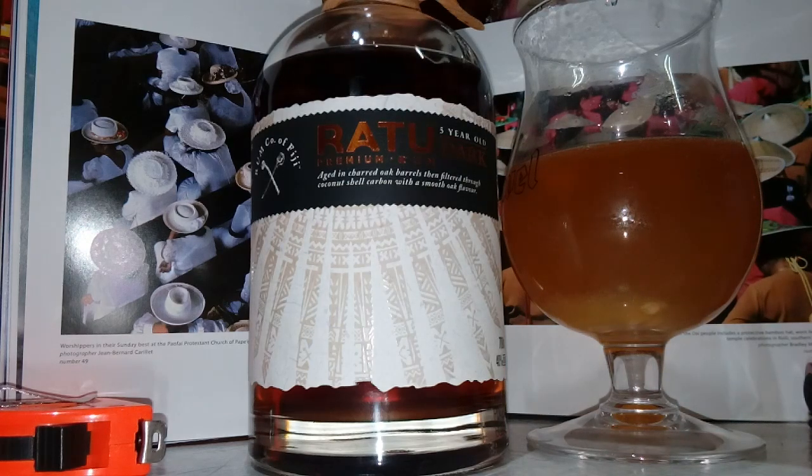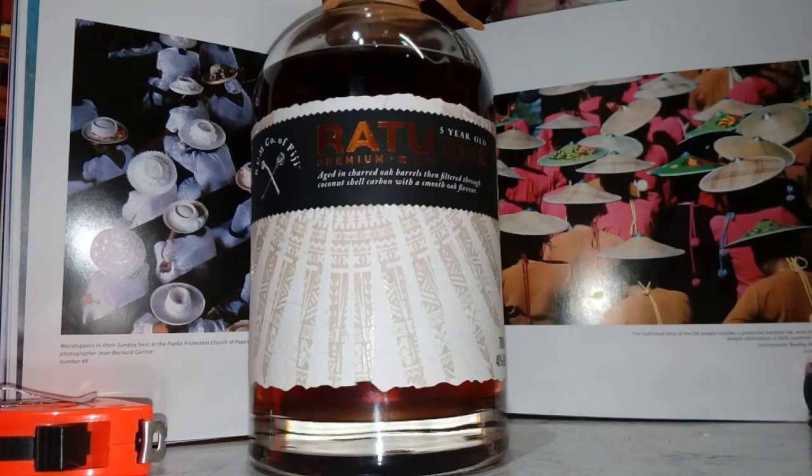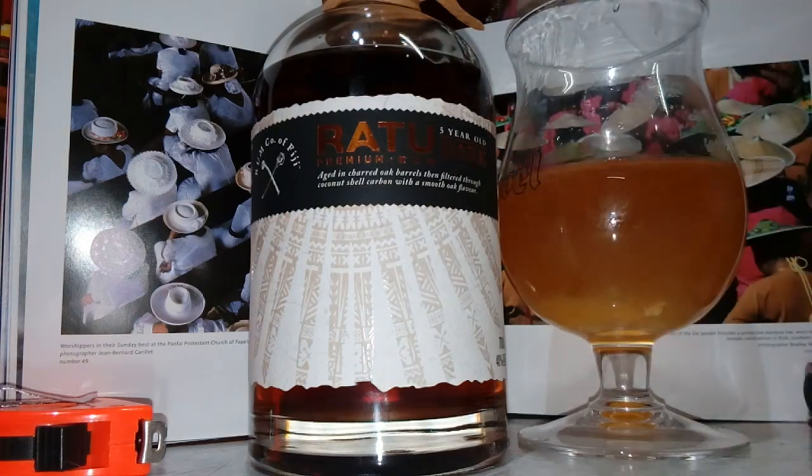And the second hottest night on record they predict for tonight. So it could be actually the hottest. It's got to get below 30 to be the second hottest. Anyway, whatever. Here we go. Ratu dark rum, grapefruit orange. What a smashing drink. That's gorgeous.